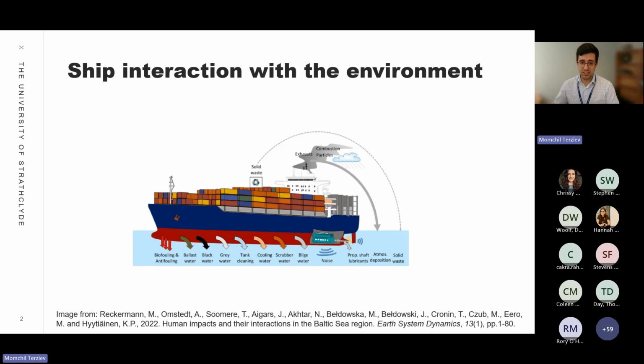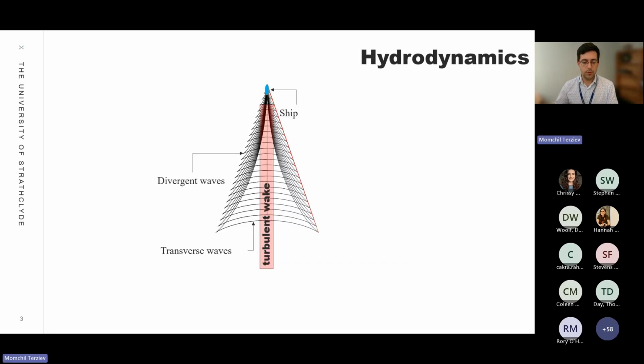Now, what I'm more interested in is the hydrodynamics, and this is what I will be talking to you about today. That includes, to some extent, the noise, but I'm more interested in, let's say, the more physical disturbances that are essentially kinetic and potential energy. So, a bit of an introduction to what the hydrodynamics look like.